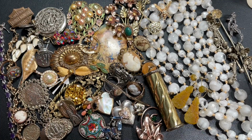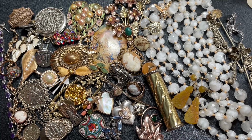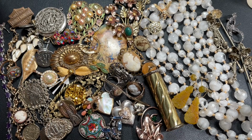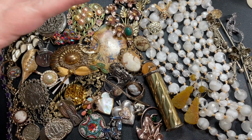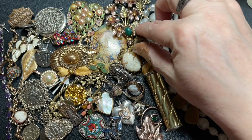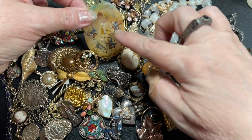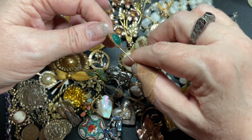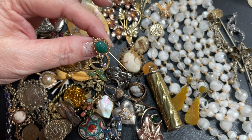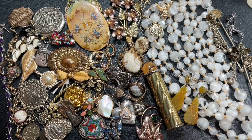Well, there you have it. I think this was a very eclectic collection from the second estate sale. I think it had some really interesting pieces. Hopefully you enjoyed this. I know I did. I love how it's just all mixed in, different pieces and collections. I have to say, this piece right here is just beautiful. I love it. Also this Persian polo, very, very cool. And I wasn't expecting the scarab to be jade. So very, very cool. I love these beads. They are just stunning.